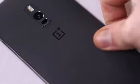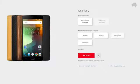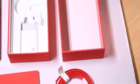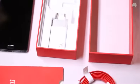The sandstone textured back cover makes a welcome return, but this time you can swap it out for backplates made of bamboo or Kevlar. So while the OnePlus 2 isn't quite the flagship killer their marketing tagline suggests, it does offer a lot of the performance and features normally reserved for today's top tier handsets, and at a rock bottom starting price of just US $329. There's simply no other handset in its price range that can match what the OnePlus 2 offers.